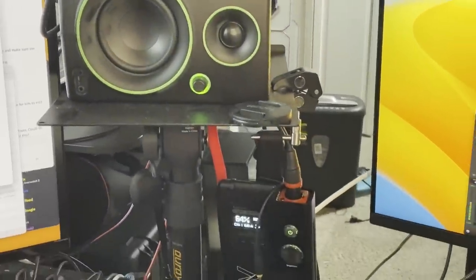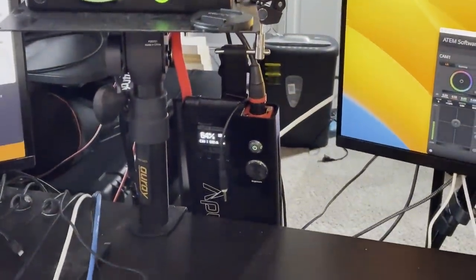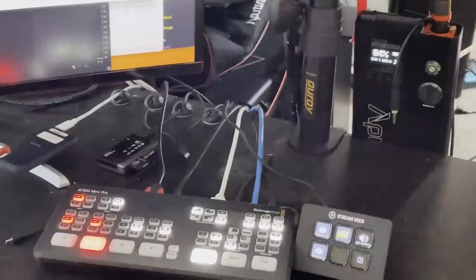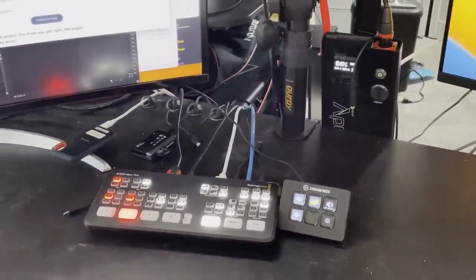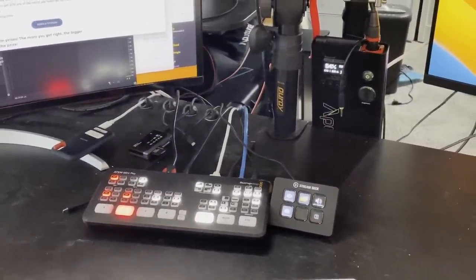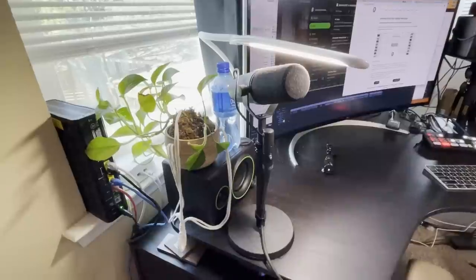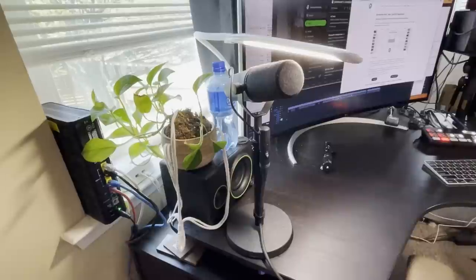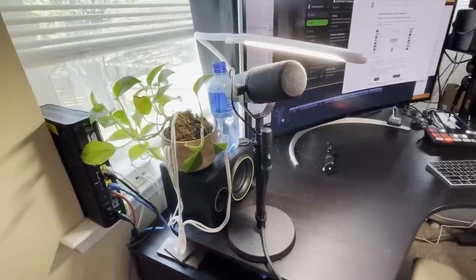I found a way to clamp the aperture control to it so it's out of the way and not on the desk anymore. And there's the A10 Mini Pro, which is barely getting used. That's probably still gonna go away at some point. I still need to organize those cables a little better. I got rid of the microphone clamp that's on the side of the desk and I just used this standing thing. We'll see how long that lasts.